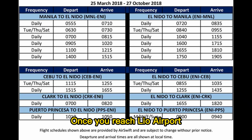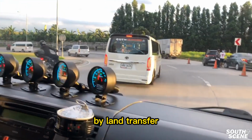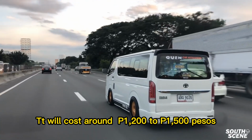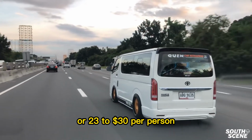Once you reach Leo Airport, El Nido town proper is just another 30 minutes by land transfer. Van transfer is the most convenient compared to a bus. It will cost around 1,200 to 1,500 pesos, or $23 to $30 per person.